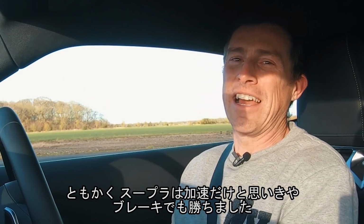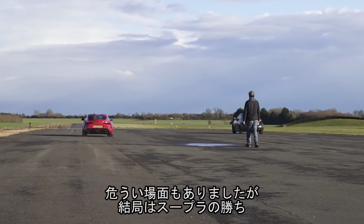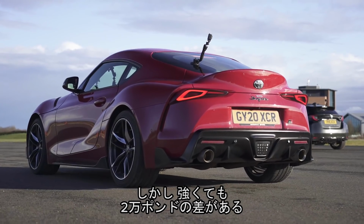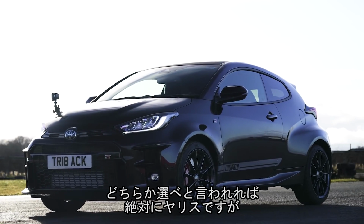Anyway, do you know what? I really enjoyed that. I did think that this Supra would win. Maybe not in the drag race. I was surprised it won the drag race because sometimes this can be a pain to hook up, but it did. It won the drag race, rolling race, won all the challenges really, but it is 20 grand more. If I had a choice out of these two cars, I'd go with the Yaris. It is my favourite car right now. I love it so much.